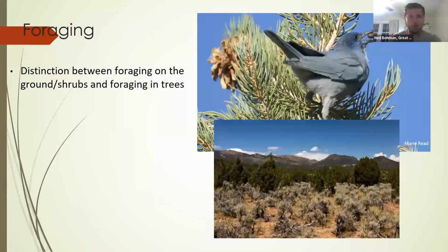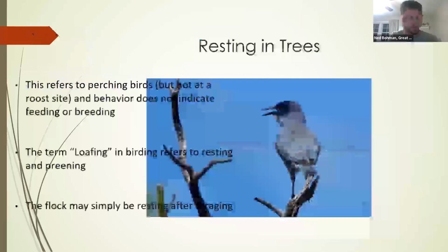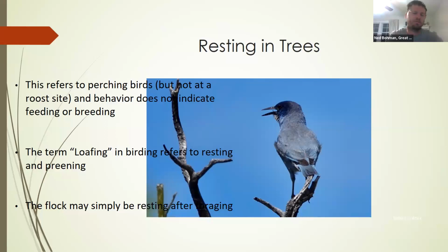Foraging, I guess really the only thing here is the distinction between foraging on the ground or shrubs versus foraging in trees, whether they're harvesting pine nuts, whether they're on the ground foraging for grasshoppers, that kind of thing. But we are making a distinction between if they're foraging in trees or if they're foraging on the ground or in shrubs. Resting in trees, basically what it is. If they're resting in trees, they're resting in trees. That's pretty self-explanatory. This happened during the heat of the day when they're not actively foraging and not actively flying from one place to another. They might just be resting.